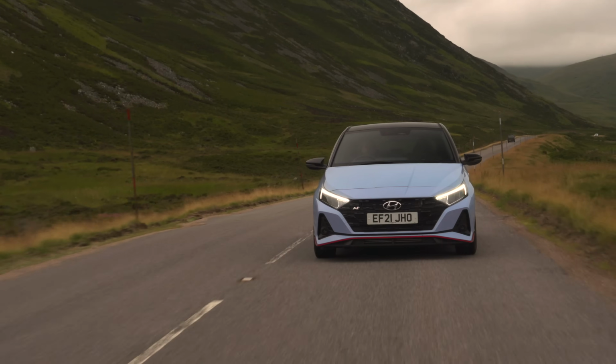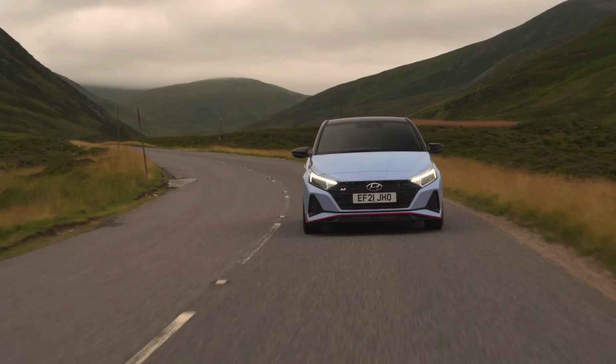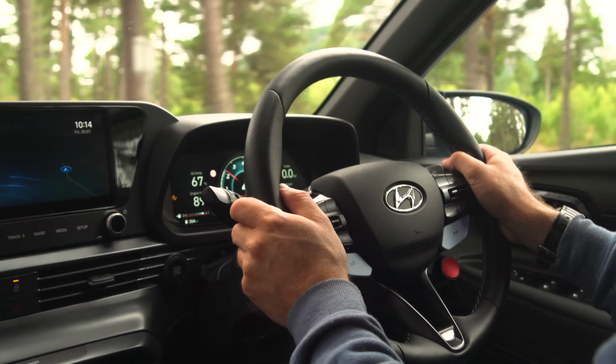Really nice gearbox. Brake pedal feel is really good. Engine's sort of raughty enough, isn't it? Let's see how it revs to. Quite zingy. So it's got a bit of pop and all that going on in the exhaust. Tightly controlled, but not harsh.